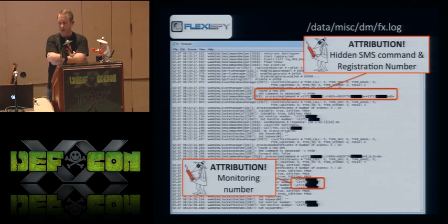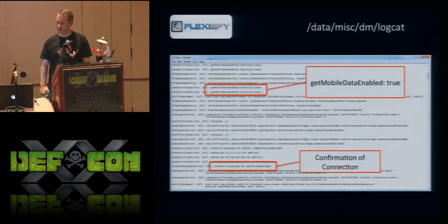We kept going down, and now all of a sudden we start to see attribution. We now start to see the phone number that's doing the spying. So as I send text messages to the phone that's infected, all of a sudden there's a record saying, hey, the guy who's spying on you, this is his phone number. Really? I've seen debug logs that aren't this thorough. It was rather impressive.